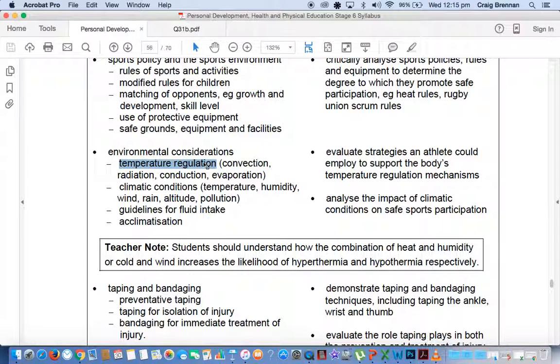There was a real lack for me, a lack of understanding of the syllabus in this question, and overall, boys struggled with this question, covering the wrong dot point or the wrong aspects of the dot point, as I've already mentioned about climatic conditions. Guidelines for fluid intake got a fair start as well.